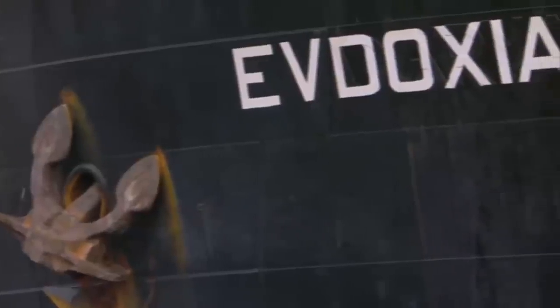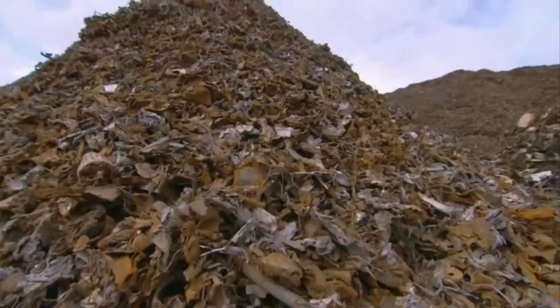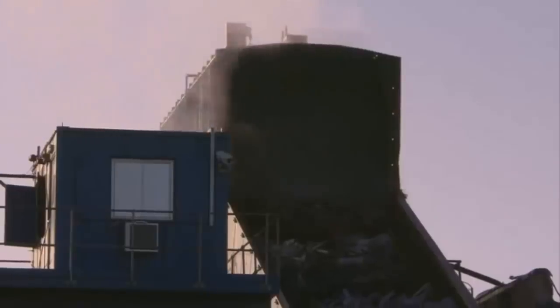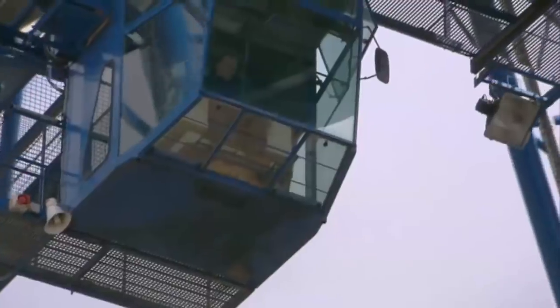A giant freighter powers towards the docks, but it can't stay long. This ship must leave in 72 hours, complete with 27,500 tons of top-quality metal splinters, created by the shredder. Producing the payload fast enough will push this industrial giant to its limits.